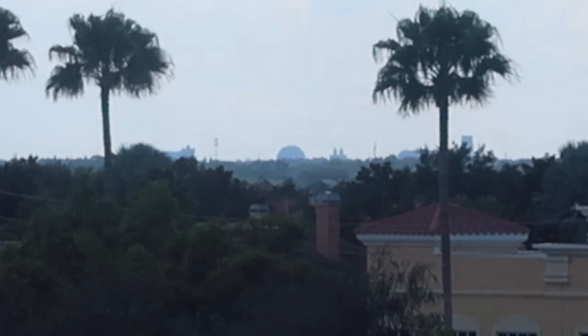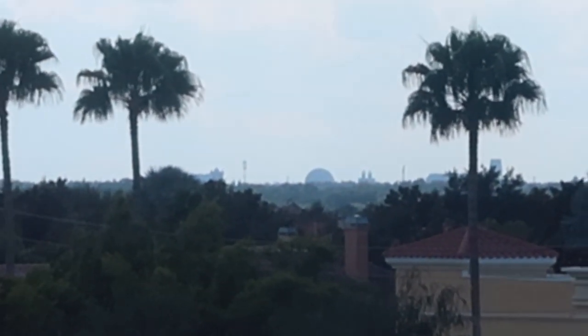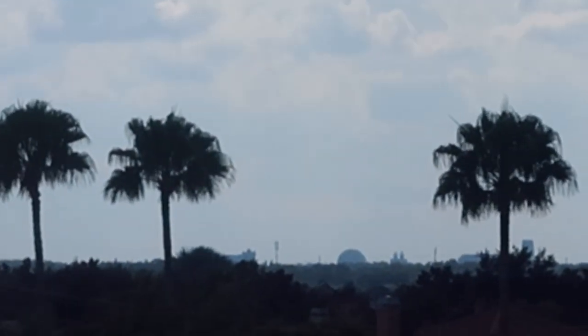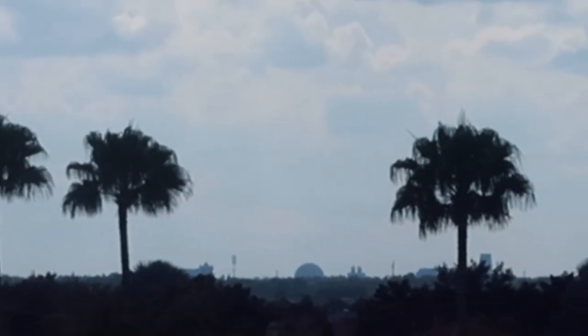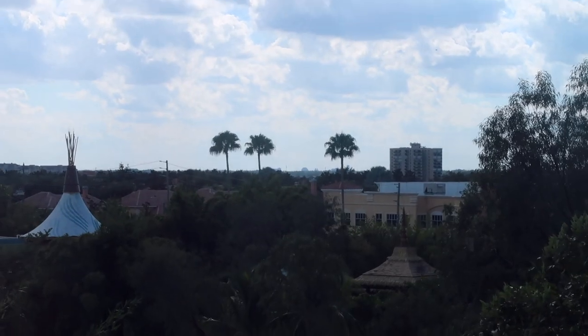Hello, spaceship Earth. Isn't that crazy? So tonight we're going to have to look and see if we can see it illuminated. If we're ever in the room at 9 o'clock, we could probably see fireworks around there, but it's really far out, but that's Spaceship Earth. It's like from our window.